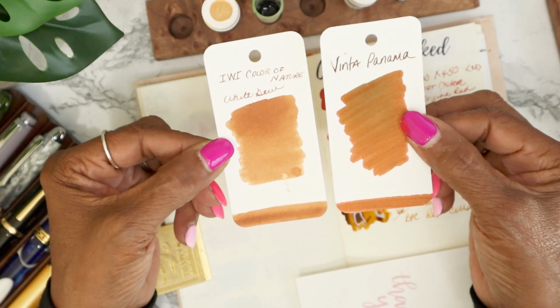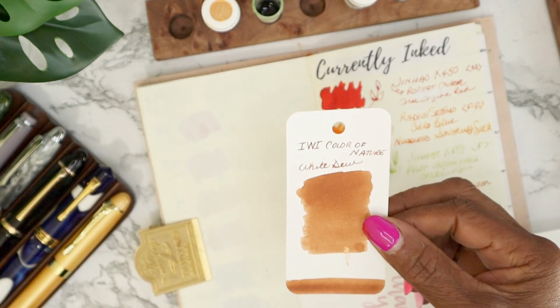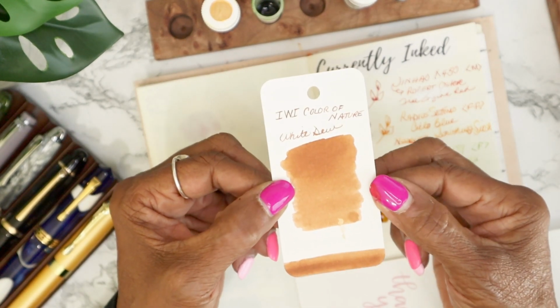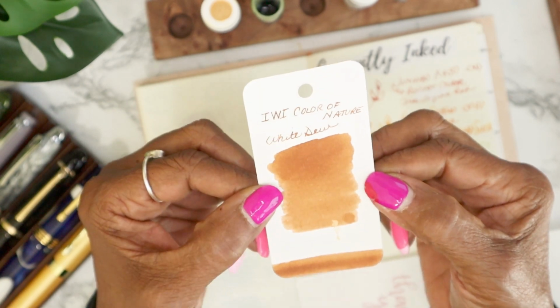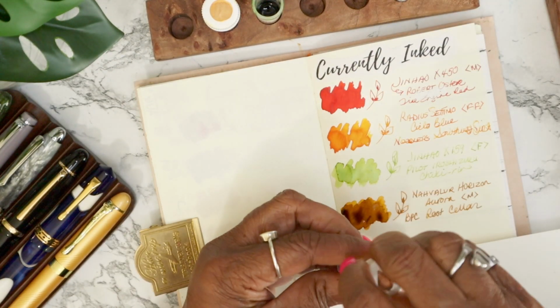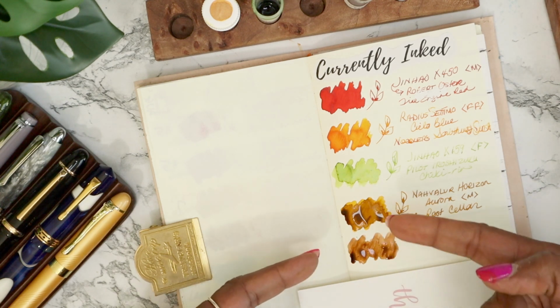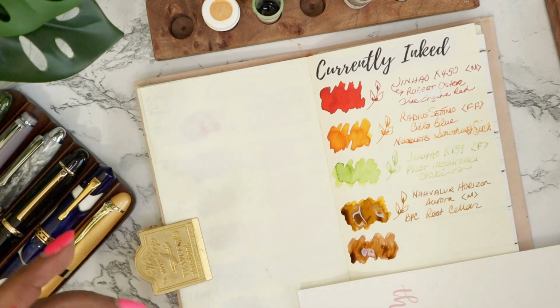I think I was hemming and hawing between these 2 and eventually went with this one, which is IWI, Colors of Nature. This is their White Dew. That's the name of it. I just love that color. Alrighty, let's get that one down on paper. Alrighty. It's interesting how the swatch colors are looking the same, but they are so definitely different.